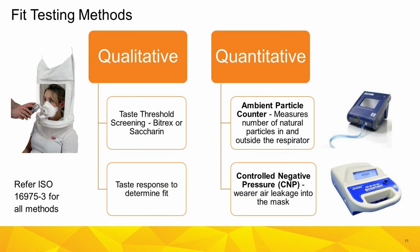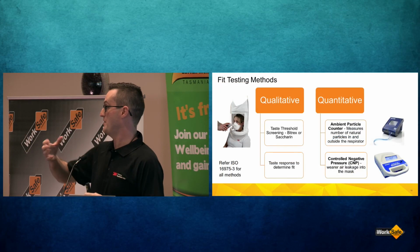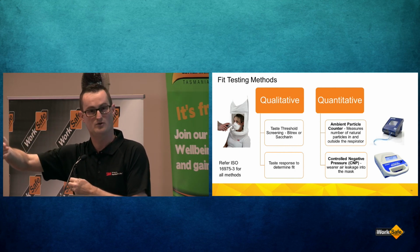Now, there's two broad types of fit testing methodologies. There's the qualitative and there's the quantitative. The most common method in Australia, qualitative, is what we call a taste threshold screening test. So this picture here highlights, in very simplistic terms, what's actually going on there. There's an aerosol spray that the wearer will taste. And before we get to this stage, we actually check that the person can taste it. Maybe you just can't taste the actual aerosol spray. Depends on how many sprays you use will guide how many top-up sprays you do throughout your test.